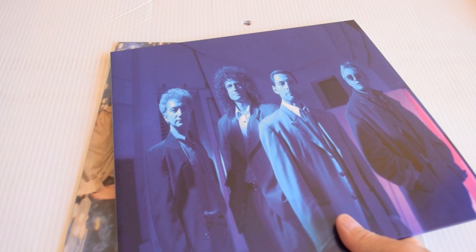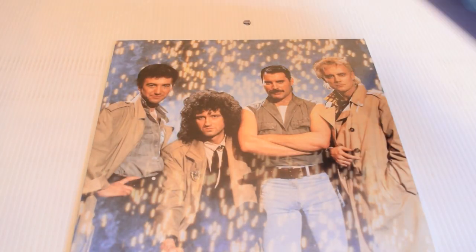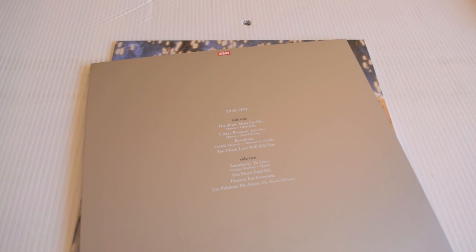A picture is inside the sleeve of the CD booklet of Innuendo. The Show Must Go On, Queen, Elton John, Under Pressure, The Rah mix. Was never into this kind of stuff. I remember when it came out, Barcelona, Freddie Mercury, Montserrat Caballé. Great track, I mean, yeah, fantastic.